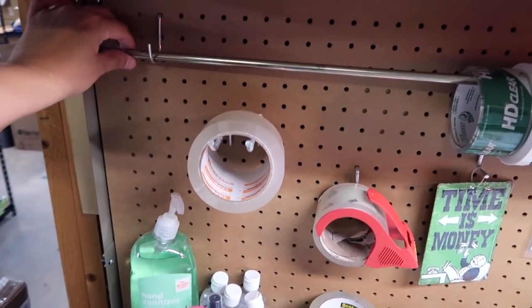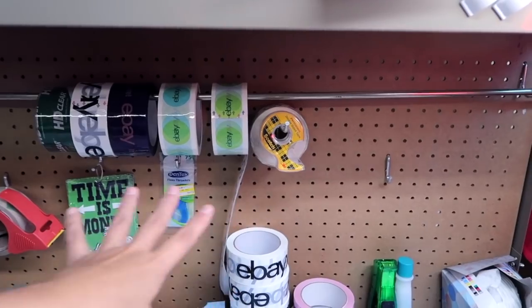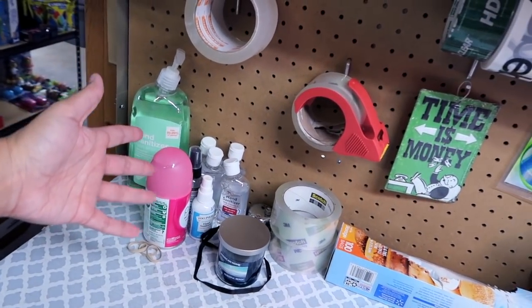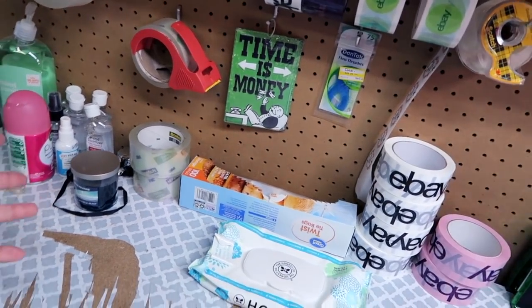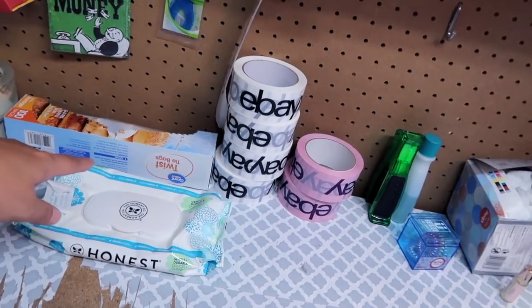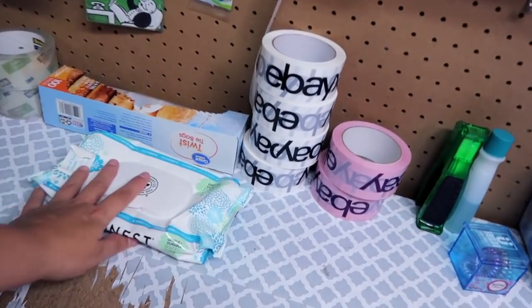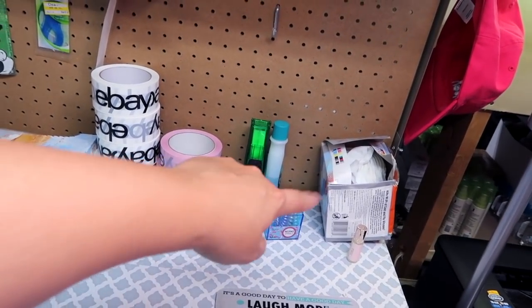And then here we have just another curtain rod that I just have some extra tape hanging here, some random hand sanitizer that's been here for literally a year, don't know why, a random candle, probably because I set it aside because it smelled good, tape, twist tie bags for shipping, some baby wipes in case we need to wipe anything off, some more eBay tape, and some tissues.